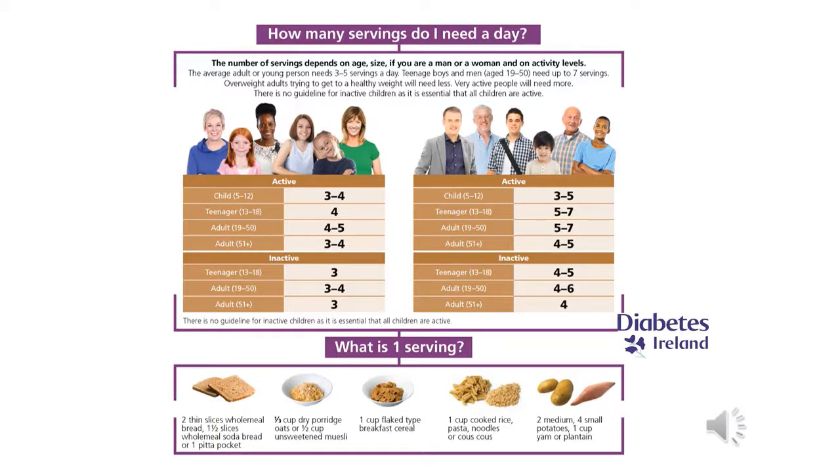As guidance, 1 serving is roughly equivalent to 2 thin slices of wholemeal bread, 1/3 of a cup of dry porridge oats, 1 cup of cooked rice or pasta, or 2 medium potatoes. More information around healthy eating can be found in our Healthy Eating for Type 2 Diabetes booklet, which we will mention later in this slideshow.